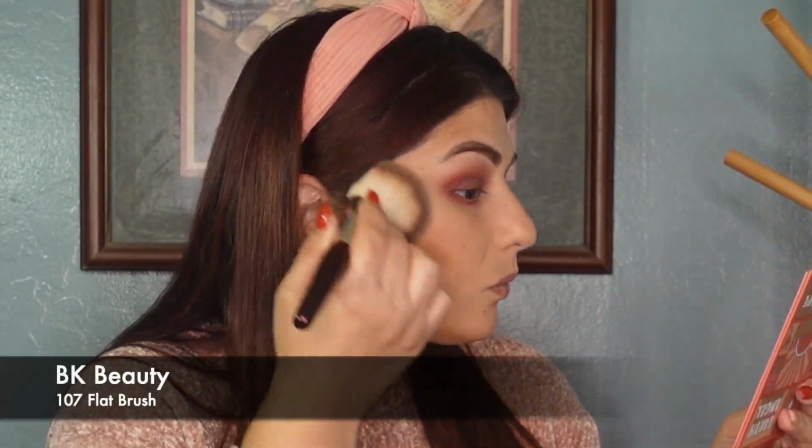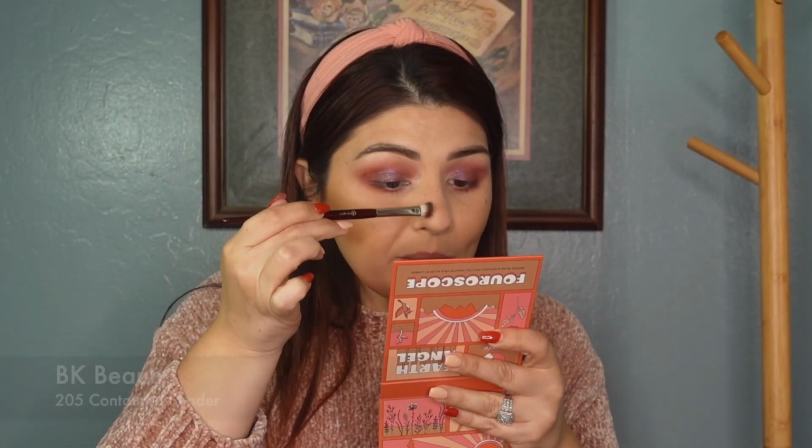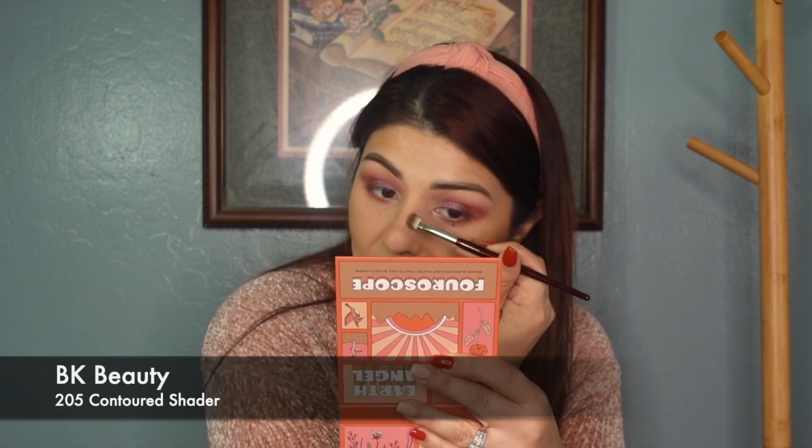Then once I'm done defining those areas, I just go back with my BK Beauty 107 flat brush. I'm just going back to make sure everything's nicely blended and looking smooth before I move on to the blush. Taking the BK Beauty 205 contoured shader brush, it's the perfect brush to do my nose because it's slightly sloped. I'm going to apply some blush.